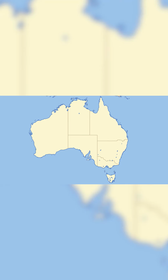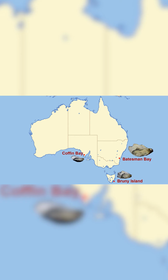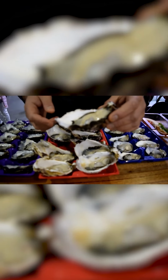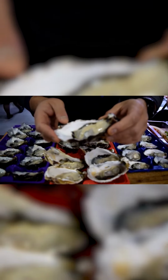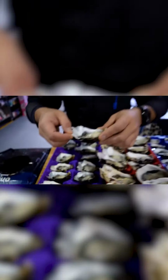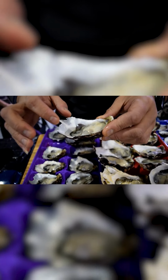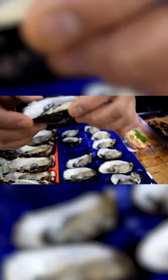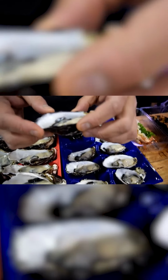Today we'll be trying oysters from 3 different regions of Australia. Coffin Bay oysters from South Australia, Bruny Island oysters from Tasmania, and giant Bateman Bay XL oysters from New South Wales. So this is from New South Wales. They are called Bateman's Bay XL oysters. These are Bruny Bay oysters from Tasmania. Well, that looks really fresh. These are Coffin Bay oysters from South Australia.